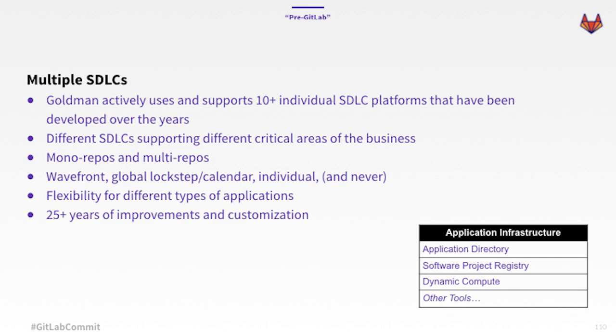They also reflect different styles of development that people want to have in the bank. So some people prefer monorepo, some people prefer wavefront, some people prefer calendar-based deploys. And we try and cater for flexibility for different types of application. And as I said, many of those have had up to and including a quarter of a century of contributions, improvements, and development.